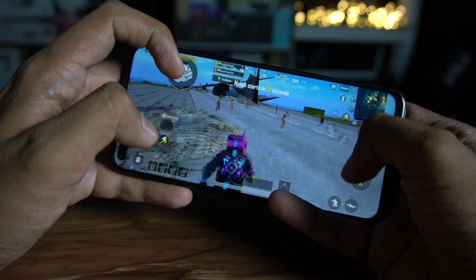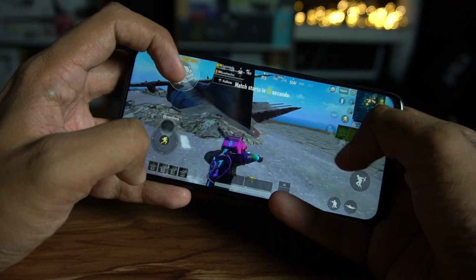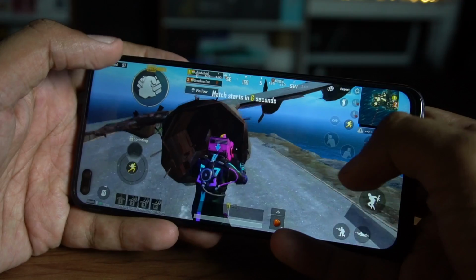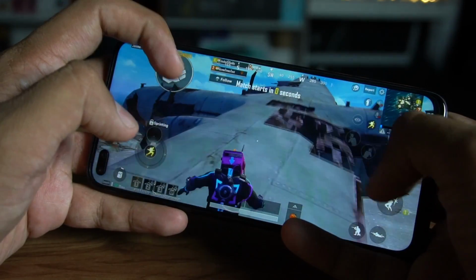Otherwise it does seem smooth, but unfortunately there's no extreme option, that is 60 fps. Since you don't have 60 fps, you'd always see it as a compromise when compared to phones such as the Realme 6, which actually is going to be a cheaper phone than this, but it has the smooth plus extreme option with the Helio G90 chipset.